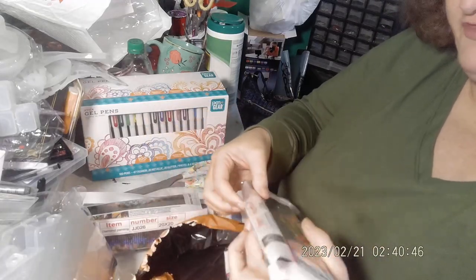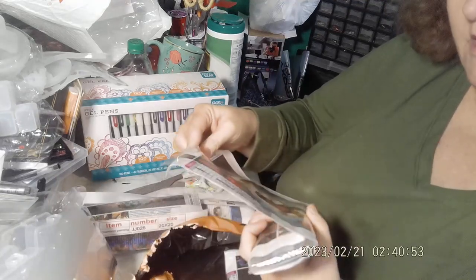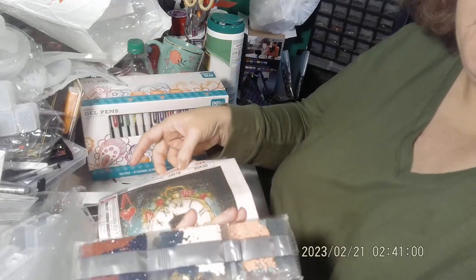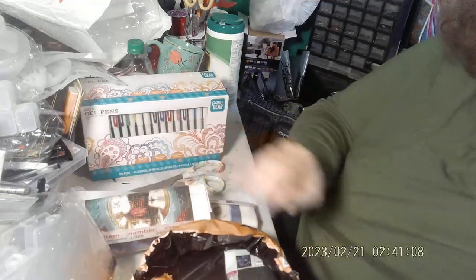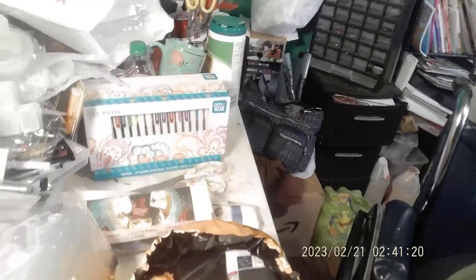This one is a 20 by 30. And there's 18 packs of beads. It looks like this. And here's beads. And that one was $2.59.